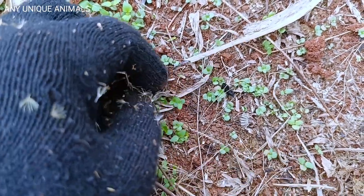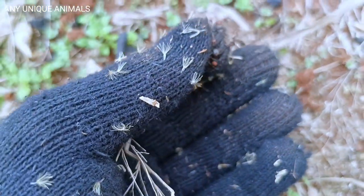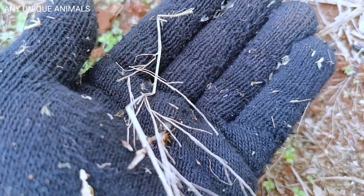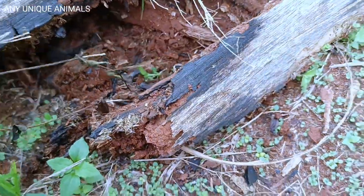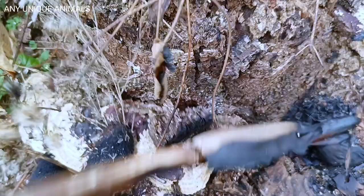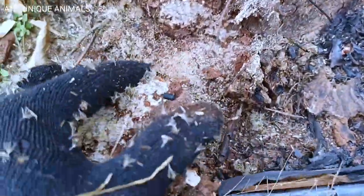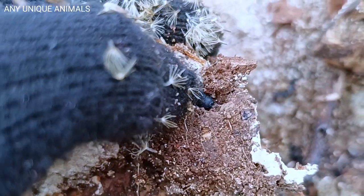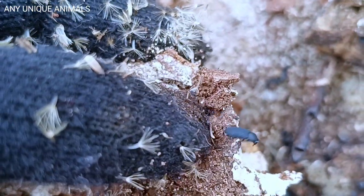Wow, I found a big ant. Wow. Where did he go? Before, in the mushroom. Look at this. Wow, a small black beetle.